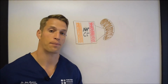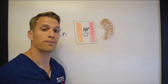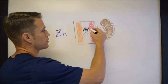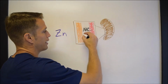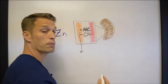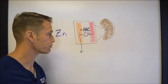So how does this happen? Well, let's draw normal physiology first. So in normal physiology, with healthy zinc levels, you're going to allow sodium and chloride to leave the blood and enter the urine, and then they will be taken out of the body via the urine. That's normal healthy physiology with normal healthy zinc levels.